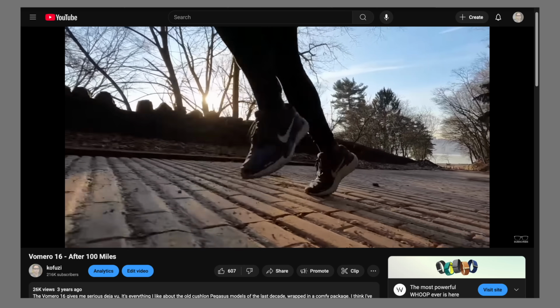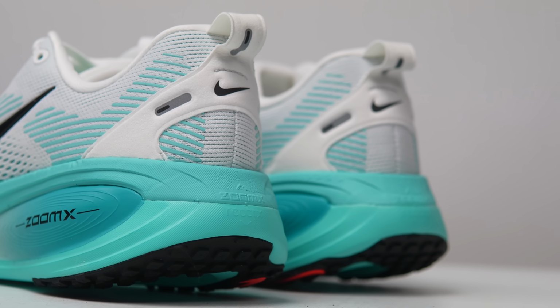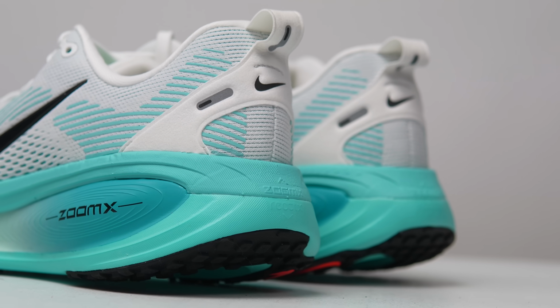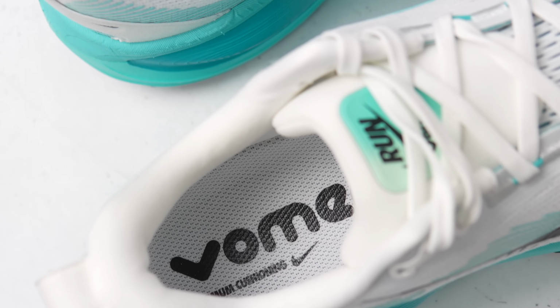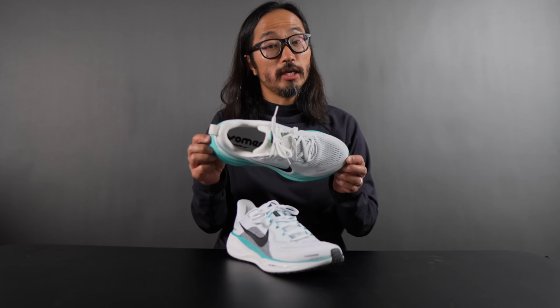where it had a really nice combination of ZoomX, which is one of Nike's premier racing caliber foams, and it had air zoom in it as well. This year for the Vomero 18, what we have is a combination of ZoomX and ReactX foam, and there isn't any air zoom unit in the shoe anymore, so it's just a dual foam system. And Nike's finally committing to that max cushion label by putting max cushioning right here on the insole.